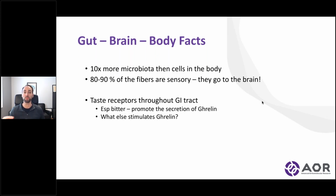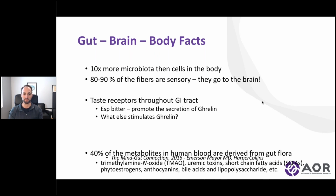And cannabis is well known for stimulating this hormone called ghrelin. And so you've been using ghrelin stimulators in the form of bitters for many, many years, and this is just kind of the next botanical application of stimulating digestive function with botanicals.